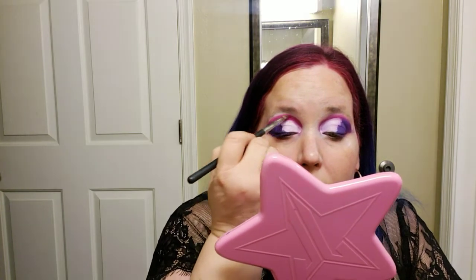So I'm just doing a half cut crease. Thing always kicks on when I'm filming. All right. We can go back in with the same brush. And also I'm going to go in with a little pencil brush. And I'm just going to take the pink shade and make sure that it's really pigmented above the line. Above the cut crease line. And I'm just going to tap the concealer a little bit. And do the same thing on the other side.